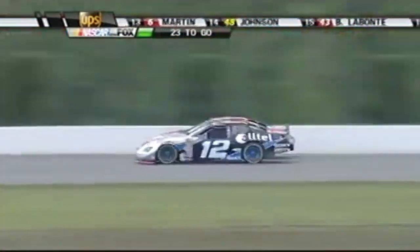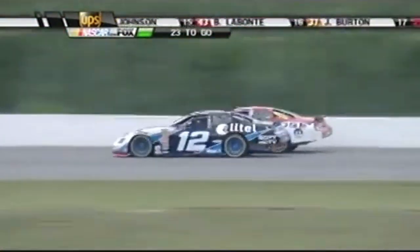8th place, Casey Kane, Ryan Newman. And the fastest car on the track at the moment is Brian Vickers in 6th. Just out ahead of this group. Looks like Newman will prevail right here.